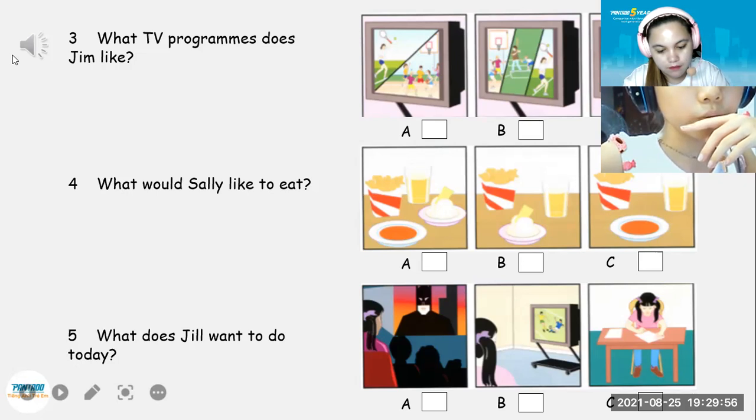And can I have some ice cream? No, it's a cold day. Let's have some soup. Oh, no, not soup. I want ice cream. Okay, okay, you can have ice cream. French fries, orange juice and ice cream.